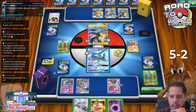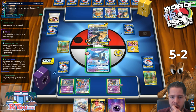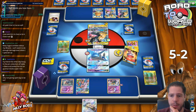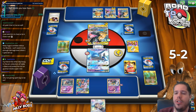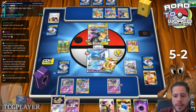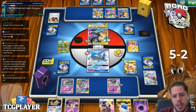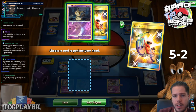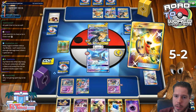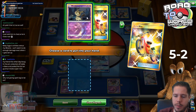I'm gonna bench this guy. No, I'm not gonna attach here. I'm gonna attach here. I'm gonna reset stamp him. This is the one turn I have to reset stamp, basically. And then a Lily. He still has a pretty big deck, so hopefully, Mimikyu could be useful. Mimikyu could actually still be useful. It's not useful right now, but it could still be useful.